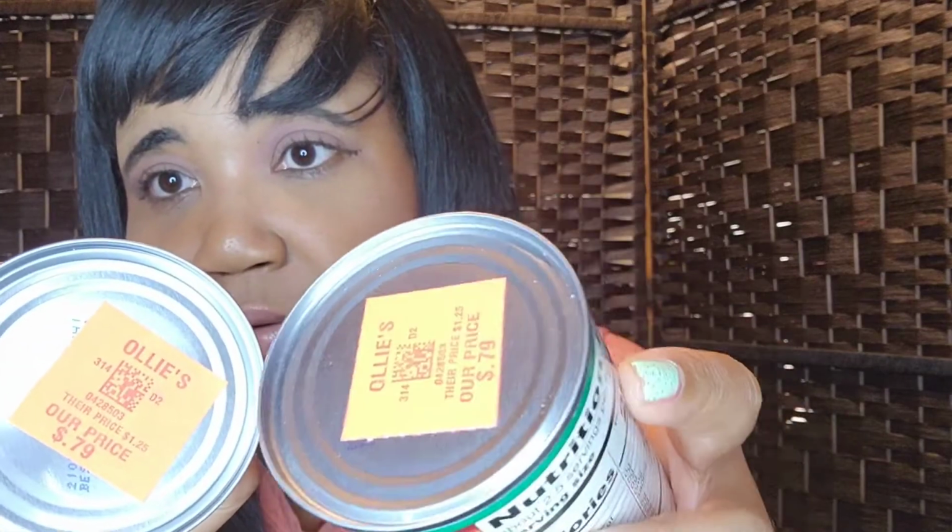And I got another Irish Spring. This is the original one, and this was $3.29. So yes, they're gonna be enjoying these body washes, and you can't beat that. It's 18 ounces. Can't beat that. Let me dig up into some more stuff. Ooh.